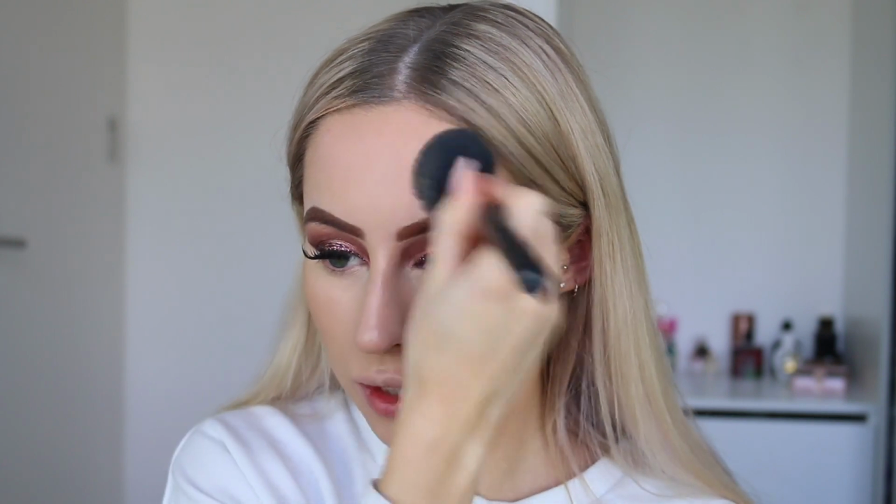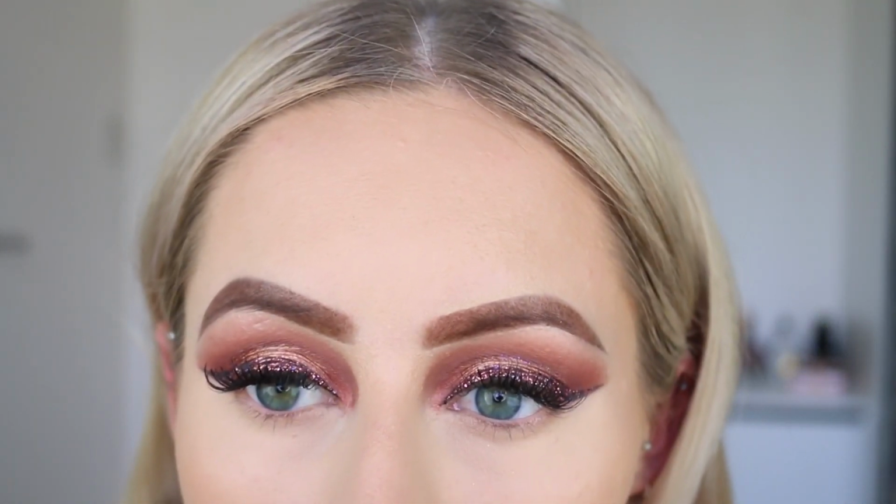Like not colour, but it's not like fully translucent. So for my under eyes, I'm going to use something else. Oh my god, I put too much on. I kind of look like I have no pores. I don't know if you guys can see, but my skin just looks really good.